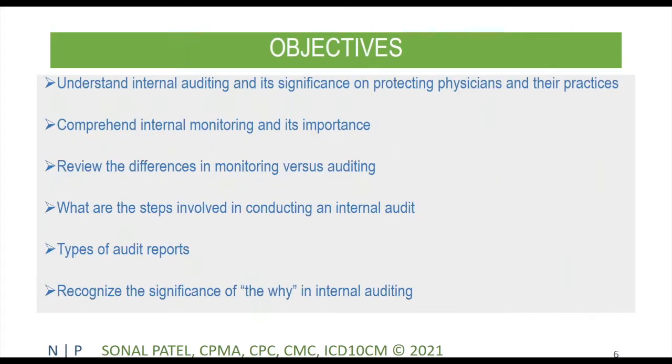All right, so some of the objectives for this presentation. I want us to be able to walk away understanding and not be afraid that internal auditing is significant. It has significance in protecting our physicians and protecting their practices. I want us to be able to comprehend what internal monitoring is and its importance to the practice. I want us to be able to review the differences in monitoring versus auditing. What are the steps involved in conducting an internal audit? Again, that's when an auditor works for the practice or the physician, not for the payer. I also want us to be able to talk about the different types of audit reports. And most importantly, I want to talk about recognizing the significance of the why in internal auditing.